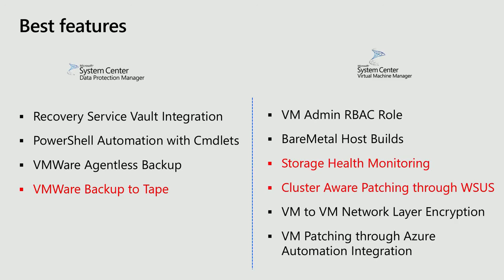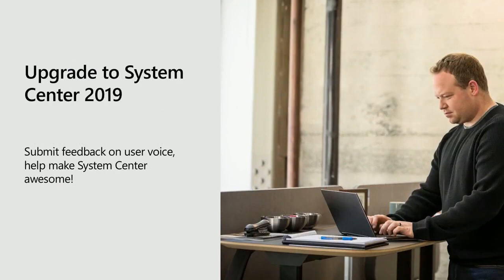Some of the features that we really like in System Center Virtual Machine Manager is storage health monitoring. We foresee that helping us with some of our STD issues. And we're excited about the cluster-aware patching through WSUS, but we'd really like to see that come a step further and implement the ability to pull those updates from SCCM distribution points. So, thank you. I'll turn it back over to Prasad.